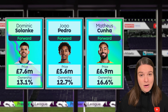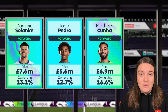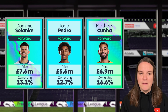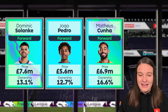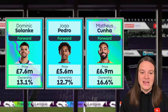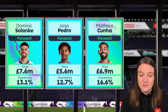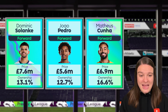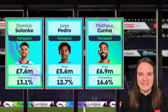You look at their output in the last 4 game weeks, they've scored 10 goals, and Cunha's been involved in 70% of those. He's just doing so well as well. Bournemouth at home next feels like a great fixture without Semenyo. Everton away, Everton can't score goals and are conceding as well. West Ham, patchy form. Ipswich at home, Leicester away. He's still only 16.1% owned, so he's still a relative differential.